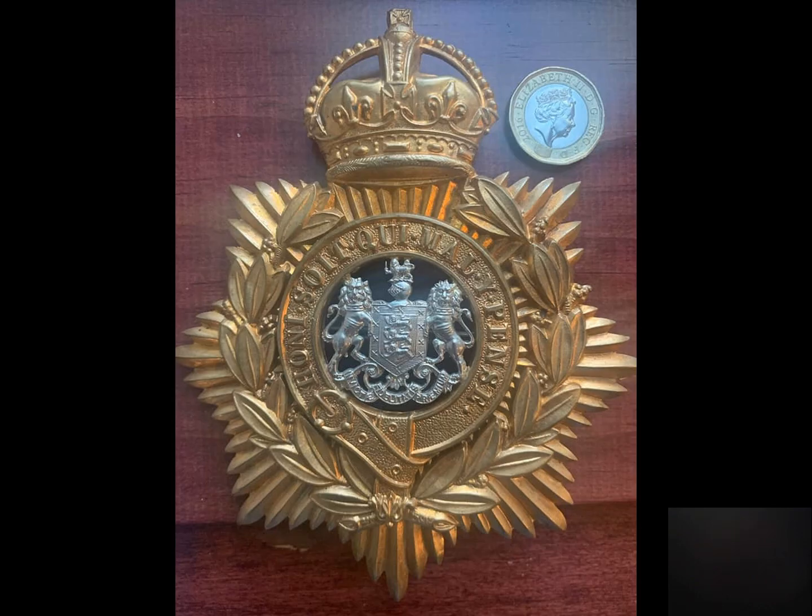The story starts in 1860, when there was a perceived invasion threat to the British mainland from France, and it was considered there were insufficient regular and reserve troops available to defend against the invasion, and a new force, the Rifle Volunteers, was formed.